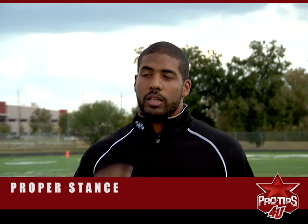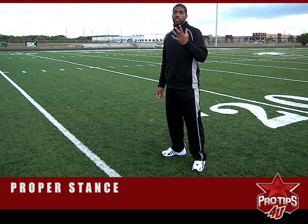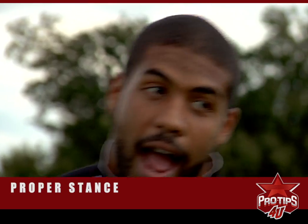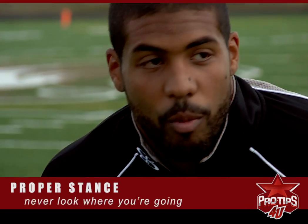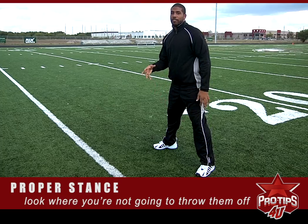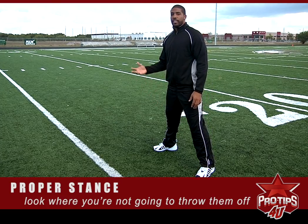A nice tip to give a running back is what his eyes are doing before the snap, because you'll see linebackers looking at you to try to see what you're going to do, and you never want to eye where you're going. So when you're looking, try to throw them off of what you're doing. If you're going left, look heavy right, look right, look right. You can see them look over there like, what's over there? Nothing's over there, you're tricking them.